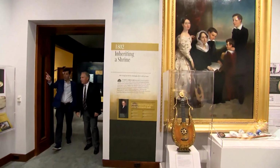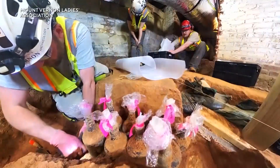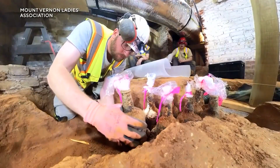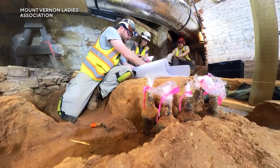The cherries are incredible. Mount Vernon director Doug Bradburn says the bottles were undisturbed, covered just years after their burial by flooring for a cellar during an expansion of the estate in the 1700s. It's extraordinary to find these under the floor. I mean, this is under a paved floor in Washington's cellar. And so they were completely forgotten at the time, but there they are, laid out like a mini regiment.